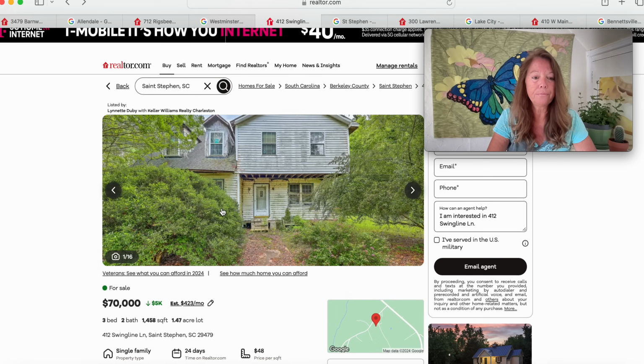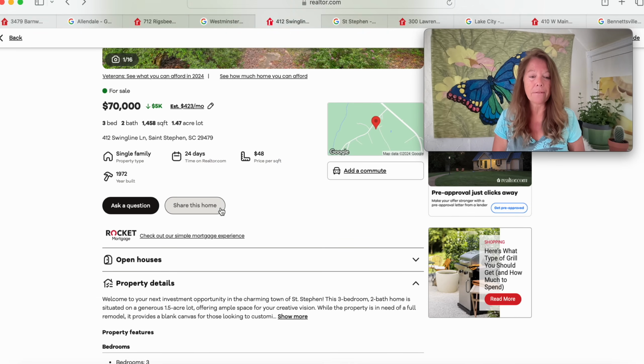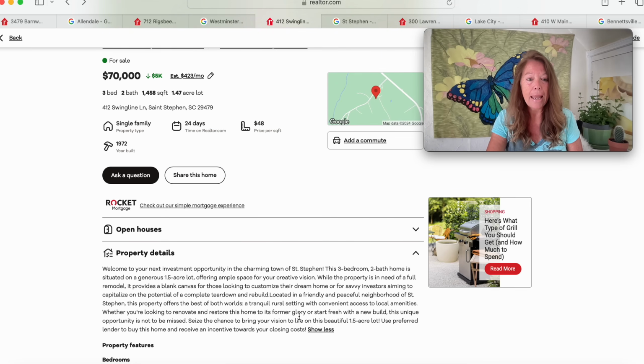412 Swing Line Lane. And let's see here. Welcome to your next investment property in the charming town of St. Stephen. 3-bedroom, 2-bath home, situated on a generous 1.5-acre parcel. And bring your creative vision. While the property is in need of full remodel, it provides a blank canvas. And it is, let's see, peaceful neighborhood. Property offers the best of both worlds, tranquil rural setting while being convenient to local amenities.